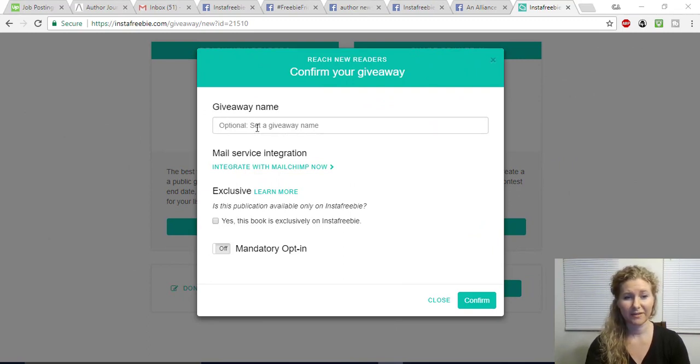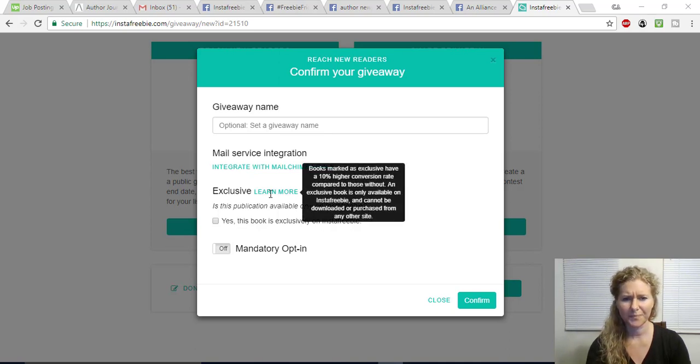So you have this cool little form that you can fill out. You can put your giveaway name, and then if you want to integrate this particular giveaway with MailChimp or what was the other one? MailLite, something like that, then you can. This is kind of cool right here. Books marked as exclusive have a 10% higher conversion rate compared to those without, according to Instafreebie. So an exclusive book that is only available on Instafreebie and cannot be downloaded or purchased from any other site is supposedly supposed to have a higher conversion rate.